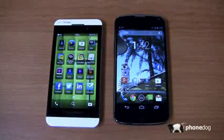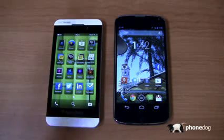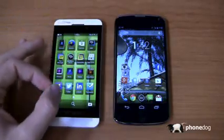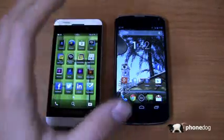You got two devices here that are very different in a lot of ways, but you know what? They're all email internet machines, aren't they? I mean, kind of when you look at it. The Verizon BlackBerry Z10 finally in the house. It's the white version too, and it's available at Verizon right now for $199. So a 2-year agreement gets you a device for $199.